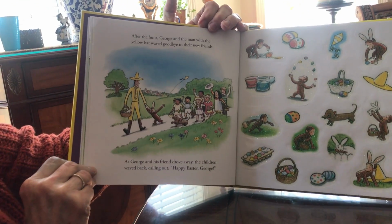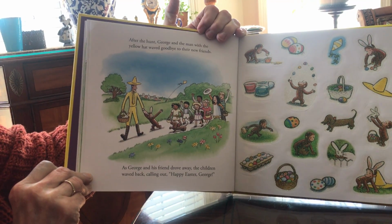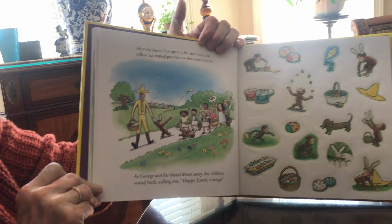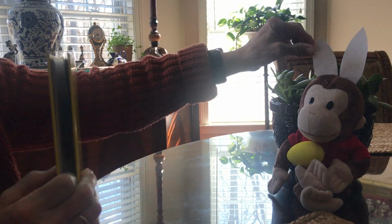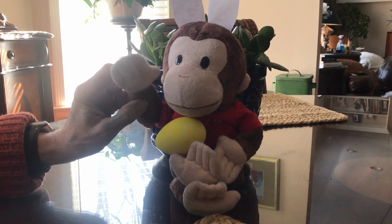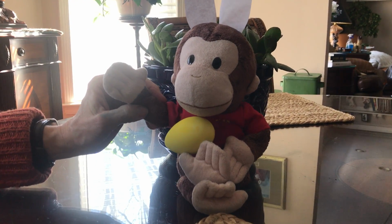After the hunt, George and the man with the yellow hat waved goodbye to their new friends. As George and his friend drove away, the children waved back, calling out, "Happy Easter, George!" George is happy. He's got his bunny ears and his yellow egg. And he's going to wave at you and say, "Happy Easter, boys and girls." Blow a kiss. Bye-bye.